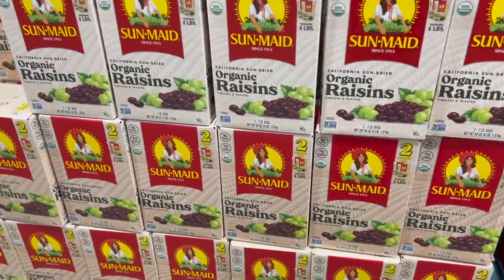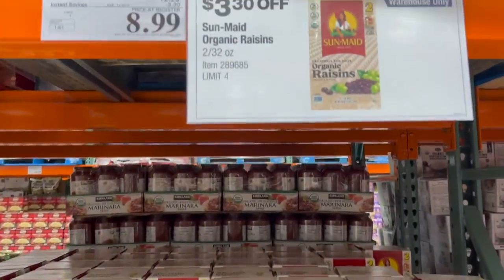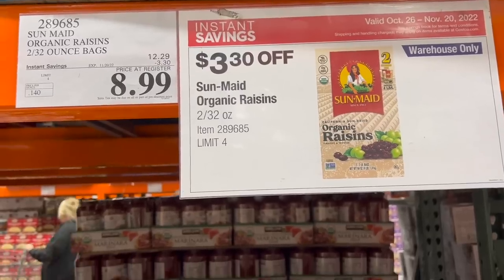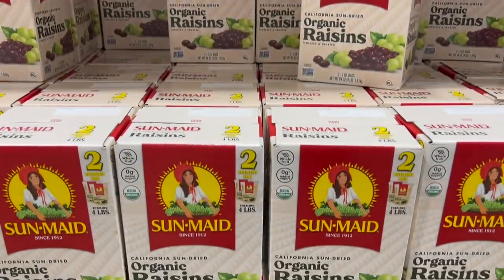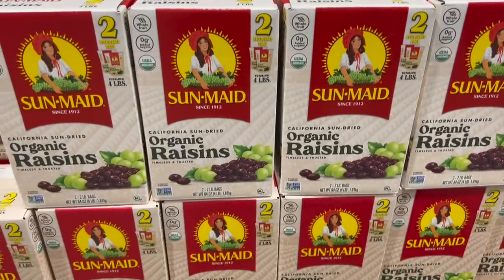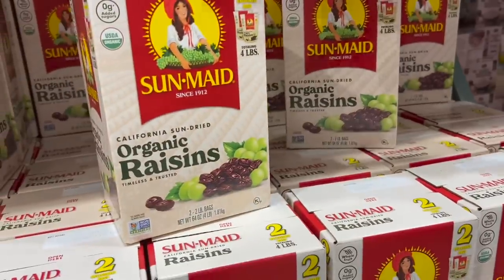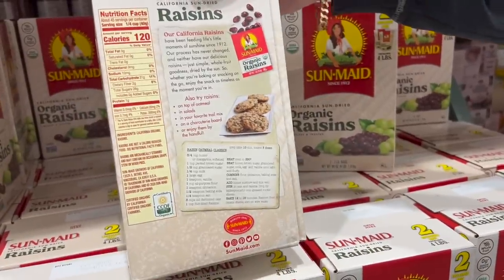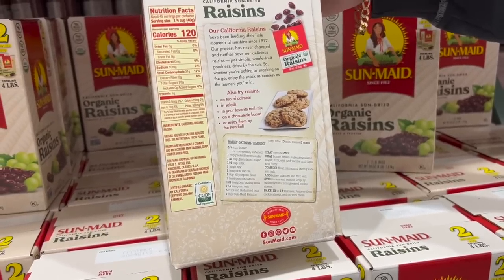Another organic item. This is an organic day today. Organic raisins from Sun-Maid. You get two 32-ounce bags, and that sale price is, again, through the 20th of November, $12.29 normally, $3.30 off. I'm glad they're doing the math for me so I don't have to. Drops it down to $8.99. I used to love raisins when I was growing up. I do love raisins. I like them in the small red little boxes, but this is just a little bit tougher to eat.